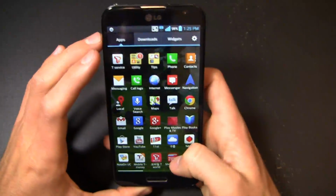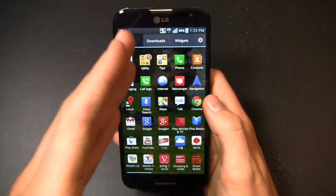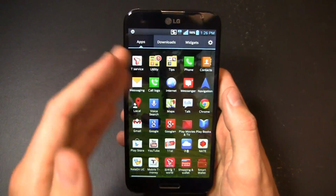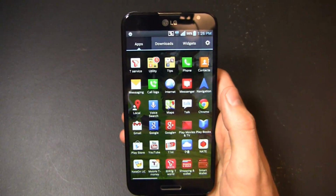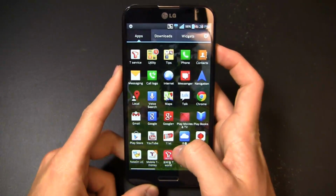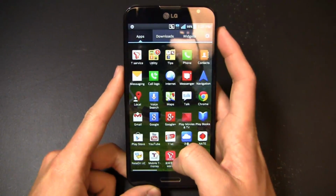Stay tuned for part 2. We'll pick up where we left off with the customization. We'll talk a little bit more about some of the Q functionality of this device and the software that brings up the features to par with the Galaxy Note 2 in a lot of ways. We'll do that, camera testing, and speed tests. So stay tuned for part 2 of the full video review.